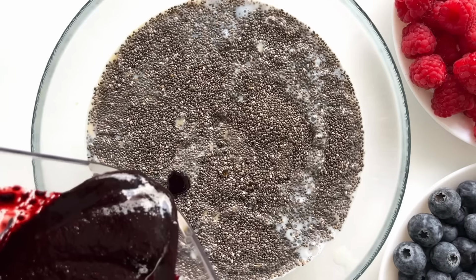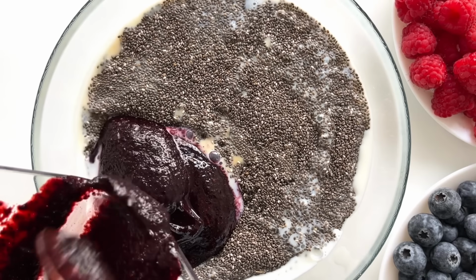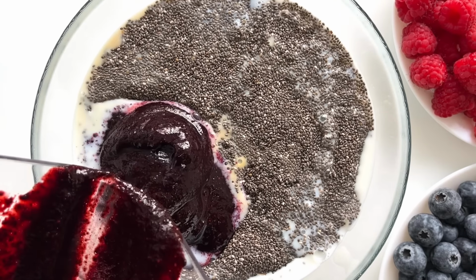For breakfast, I'm prepping berry chia pudding parfaits. First, I make the chia pudding in this big bowl. I add chia seeds, milk, some maple syrup, and vanilla extract for sweetness. Then I blended wild blueberries and I add the berry puree into the bowl. It gives this chia pudding a cool purple color. I mix well, and then I let the chia pudding set in the fridge for about an hour.